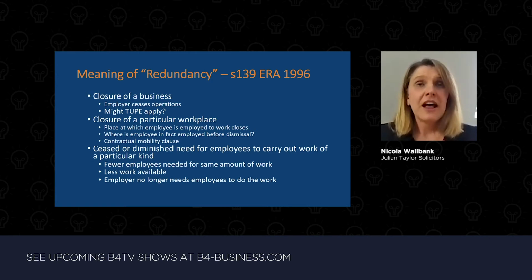So this is where an employer closes down a particular site where the employee is employed to work. When looking at where an employee works, you look at the place the employee is in fact employed before the dismissal, and not at the place or places where the employer could lawfully require the employee to work under the contract of employment.